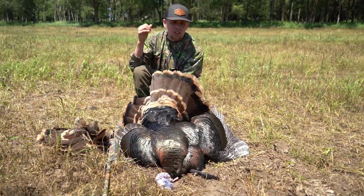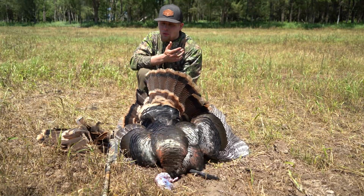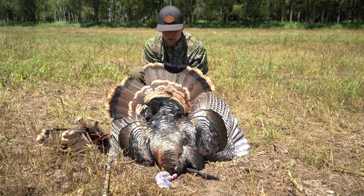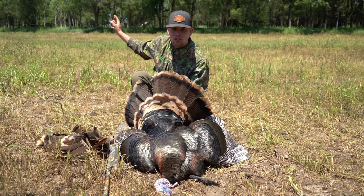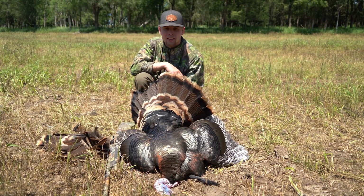The majority of the group worked off, and there was this lonely Tom strutting around for a while over here on the east side. I told Dalton, let's go at him. We got the fan, it's the last day. You know, we got nothing to lose. Get down to the corner where these two shelter belts meet up. Dalton sits back in the trees, and I'm crawling out here with the fan.